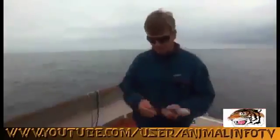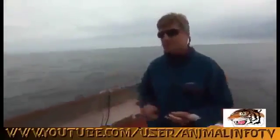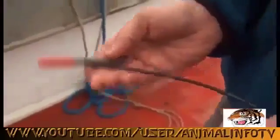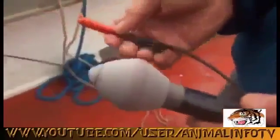So the way this works is we use this as the dart. All right, that goes on the end of the tagging pole. Shark gets close to the boat, jam it at the base of the dorsal fin. So basically what this will do is come down into the shark through the dorsal fin and lock in. And then this will just trail.